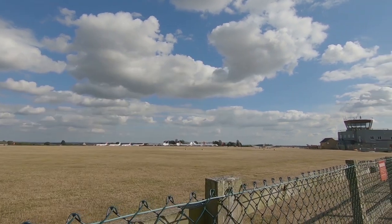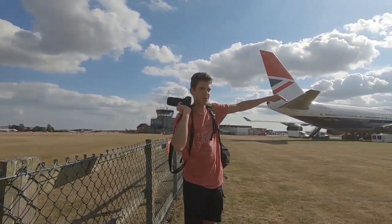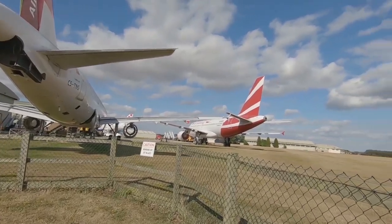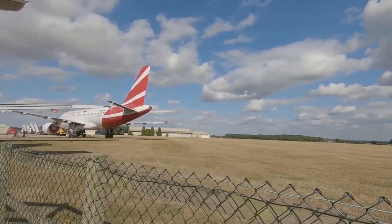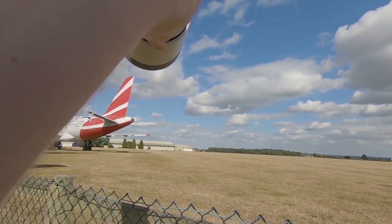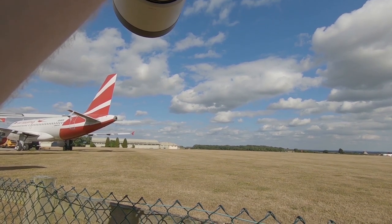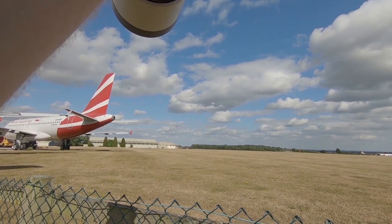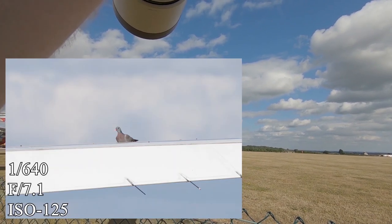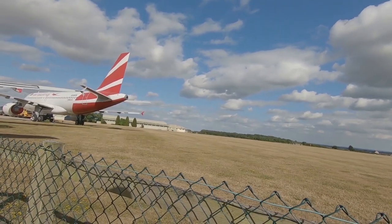One thing to notice with the 747 is the wingtips. They rake back down. I do like that, that does look very cool. Is this coming in, Piper? Just seen a pigeon on the 319 wingtip. Get some shots of this Piper.